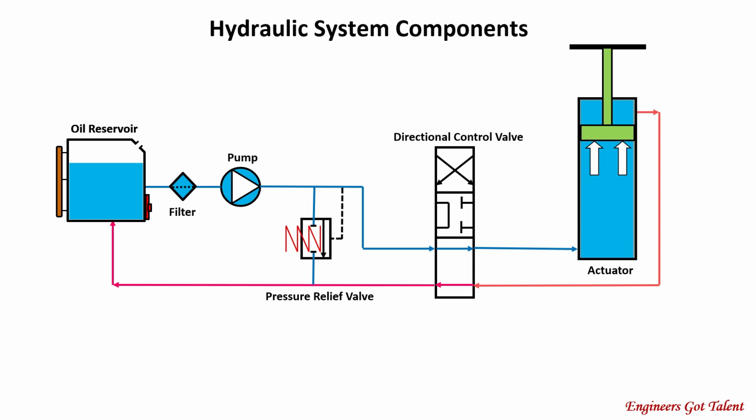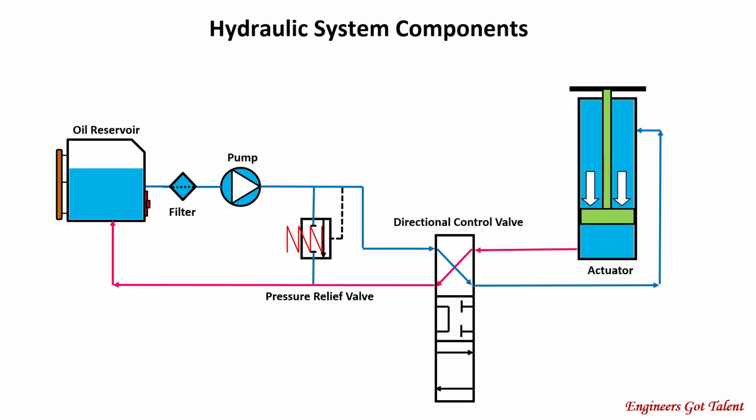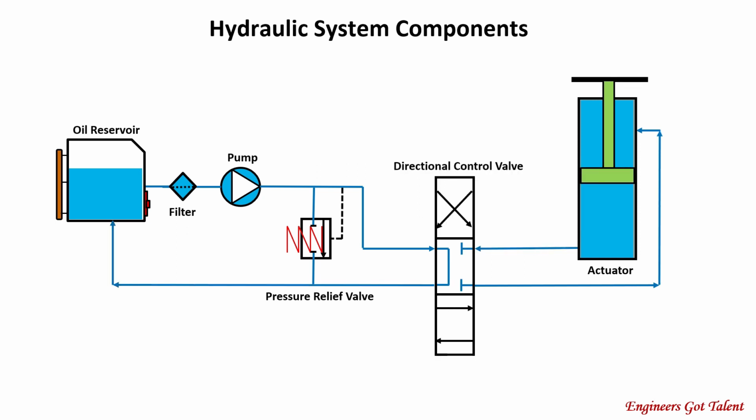Going back to the directional control valve, this is a three-way valve. On this valve position, pressurized oil is directed to the bottom or cap end of the actuator and exits at the top, rod end. This pushes the piston up to raise the load. Next, on this valve position, fluid is directed to the rod end and exits at the cap end, allowing the load to be lowered. The last of the valve positioning is called neutral. Neutral meaning the hydraulic oil does not go to the actuator but is diverted back to the reservoir. In this case, the actuator is not allowed to move in the neutral position.